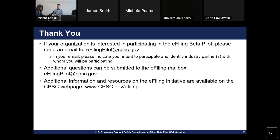Is CPSC working with other PGAs, not just CBP? For example, if the product is a non-medical device subject to FDA and CPSC? We're not working with other agencies to that extent. We're primarily working with CBP, but I've looked at other PGA message sets to get ideas on how to create e-filing for a scenario like that.